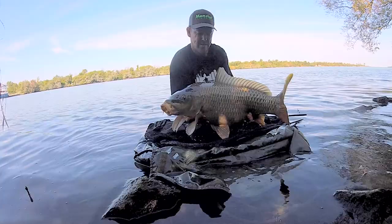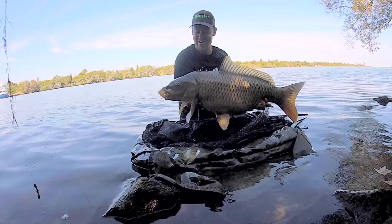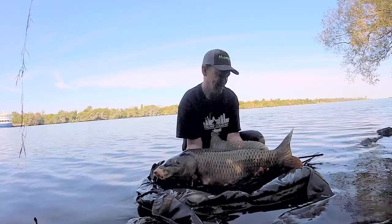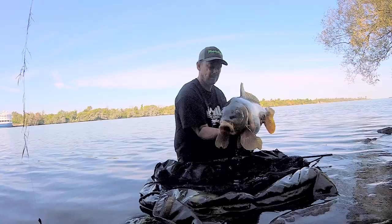Who is super angry. Oh my god. Woo! Yeah. This fish is not happy. But I am at his expense. He's pissed. Look at that. Oh. Such an awesome shape to this fish. Wow.